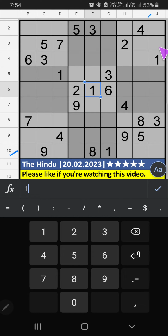10th row, column J, we have 1. So 1 can't come in these cells, then 1 is confirmed here. 10th row, 8th row, we have pair numbers 1 and 8. So 1 and 8 can't come in these cells. It will come in another 2 cells, we'll confirm later.